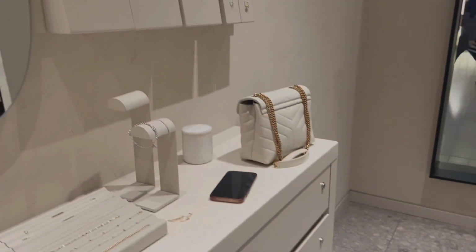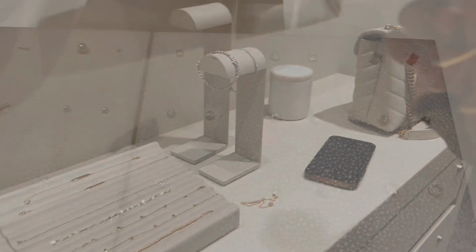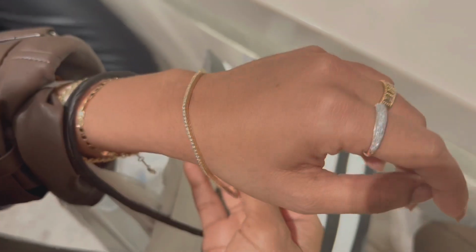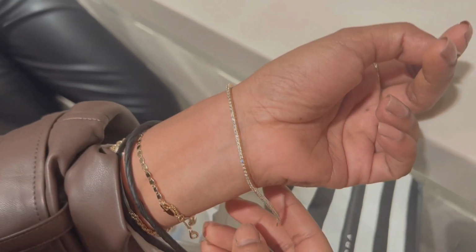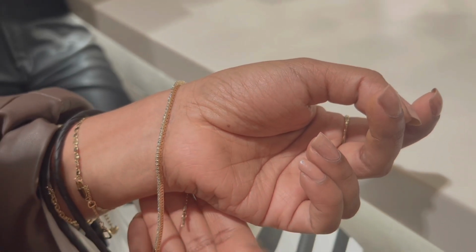These are all 14 karat golds. Very nice. Different settings of solitaire diamond and also their pave diamonds, which are super shiny, and their settings are gorgeous. This bracelet right here is a tennis bracelet, which is absolutely on my wish list. So gorgeous.